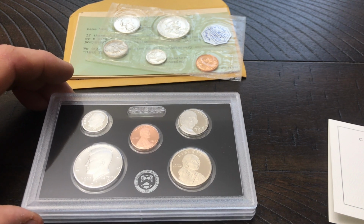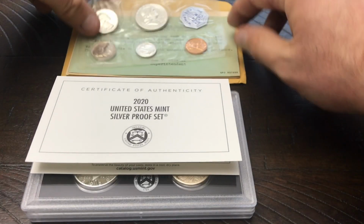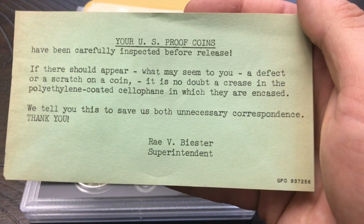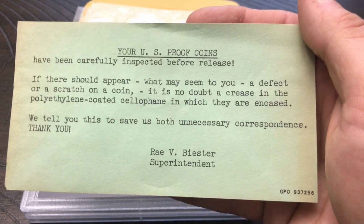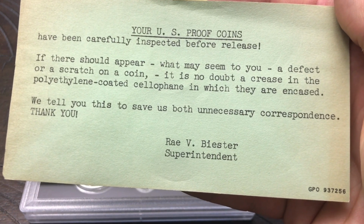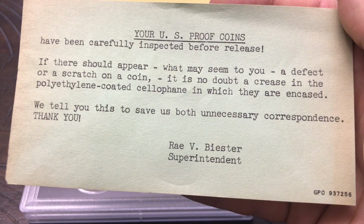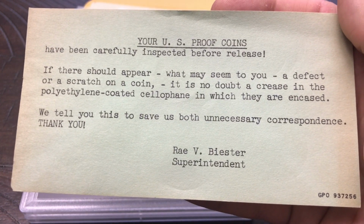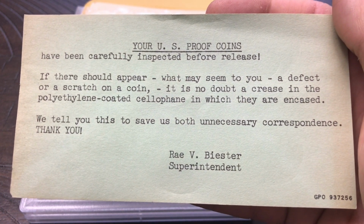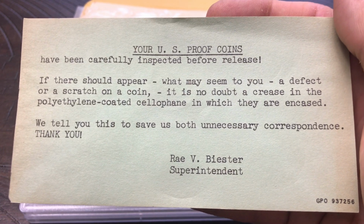So here we have the modern and here we have the vintage. Certificate of authenticity and somewhat of a certificate of authenticity. This one here says your US proof coins have been carefully inspected before release. If there should appear what may seem to you a defect or a scratch on a coin, it is no doubt a crease in the packaging in which they are encased. Really cool. We tell you this to save us both unnecessary correspondence. Basically, they are telling you they don't want you to contact them.